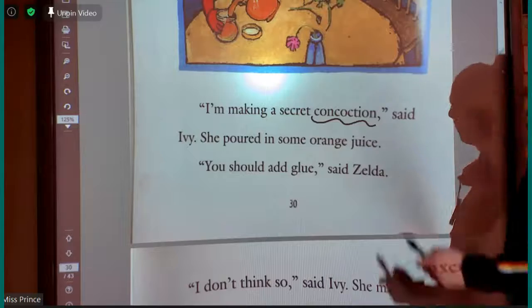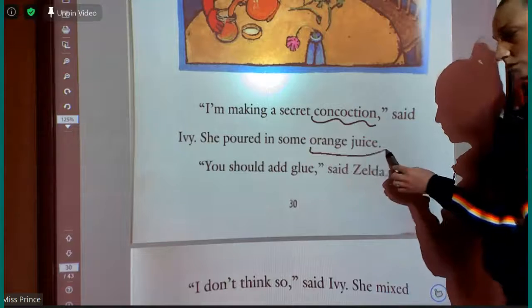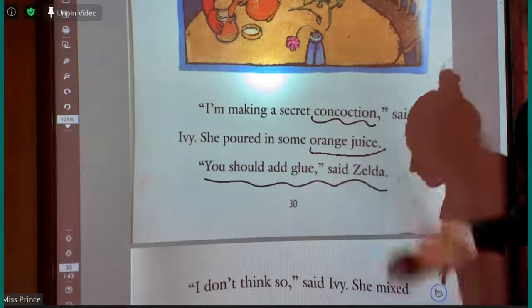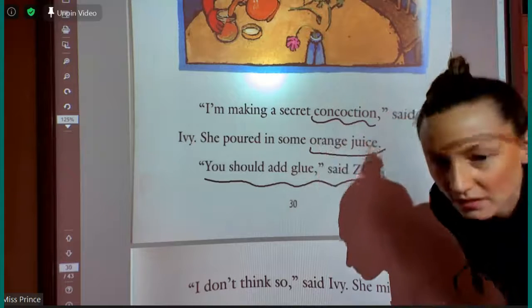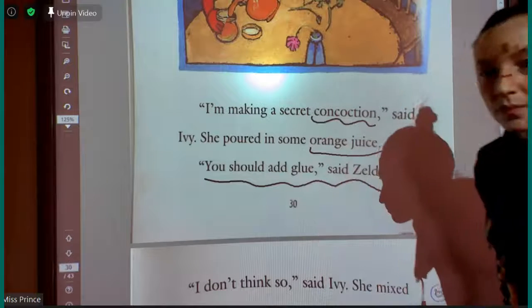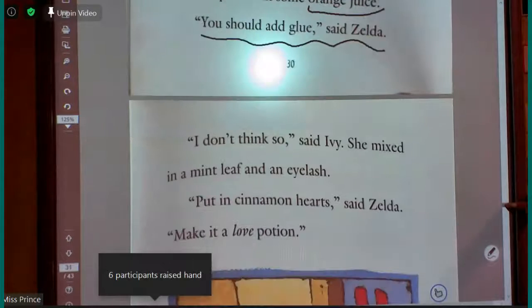Okay. I'm making a secret concoction, said Ivy. She poured in some orange juice. You should add glue, said Zelda. So they're adding all of these things together. Do you think that has to do with concoction? No. But it sounds weird. It does sound weird. Let's keep reading. I would not drink that. That would be disgusting. Gross.